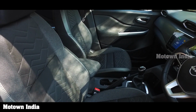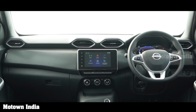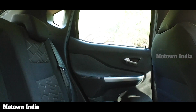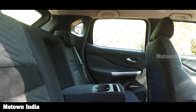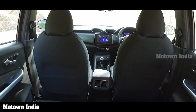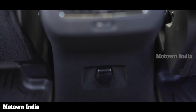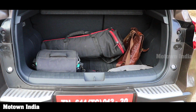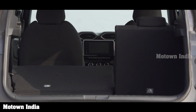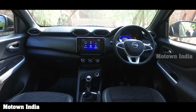The front seats are height adjustable, and once you have set it according to your height, you realize that the visibility angle is brilliant. The rear seats too are comfortable with decent headroom and legroom. There are separate AC vents for the rear passengers with blower speed control. There is also a 12-volt charging socket. The SUV has 336 liters of cargo space, which more than doubles once you fold the rear seat. It also has various utility storages.